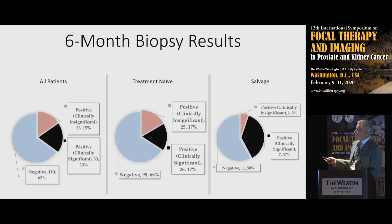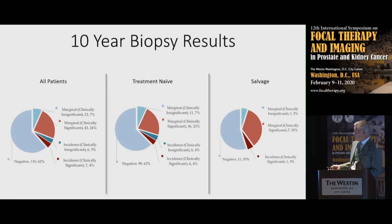These are the 6-month in-bore biopsy results on the treatment-naive patients. So 17% in-field were clinically significant, and that was defined as anything that was pattern 4 or anything that extended outside of the prostate gland. So the 3+3s, clinically insignificant, 17%. The clinically insignificants were just managed with active surveillance. Right or wrong, we're just going to pay attention to our outcome measures, which are metastasis-free survival and disease-specific survival.